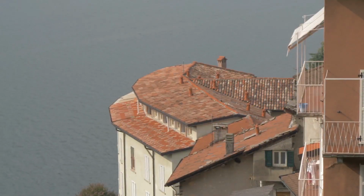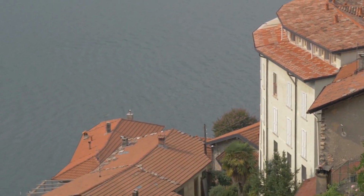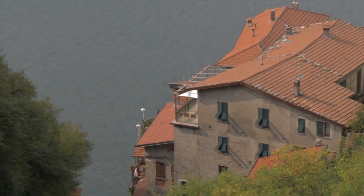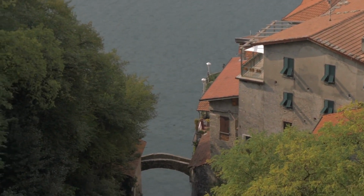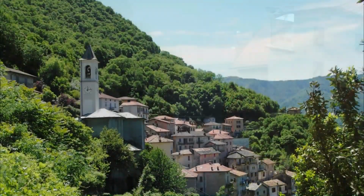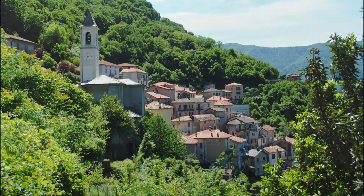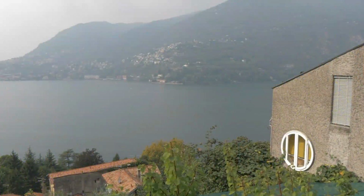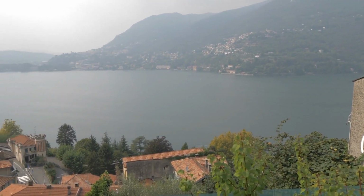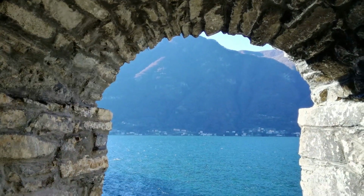Number 5. Nesso. Last on our list is Nesso. If you are a lover of peace and calmness, you will see that Nesso will be your favorite place in the whole wide world. Even if you Google pictures of this gorgeous village, all you will be able to spot is the serenity and peace it offers, located right on the banks of Como Lake. We like Nesso village because it is not as big as the other villages around Lake Como. This is why you will love the process of unwinding that takes place here.